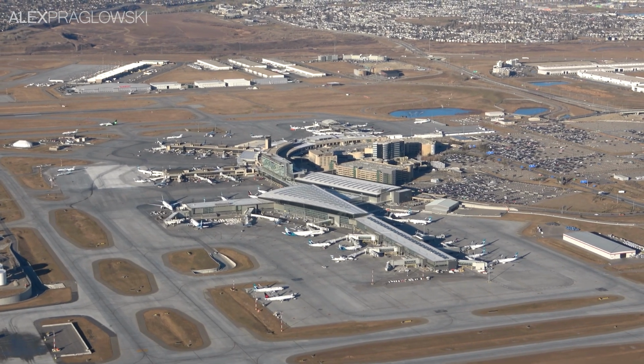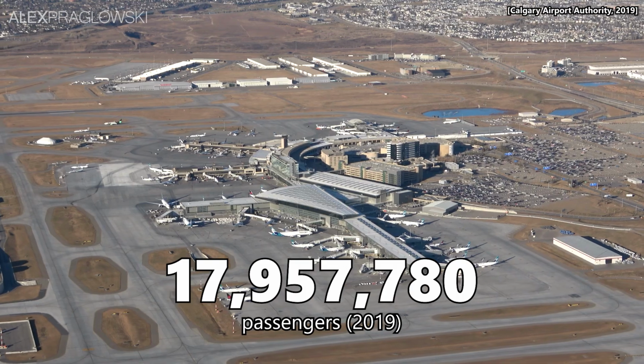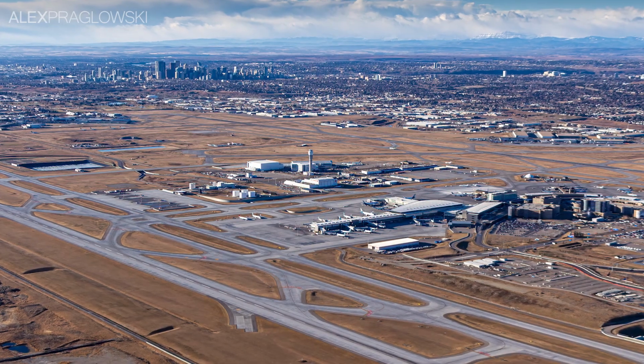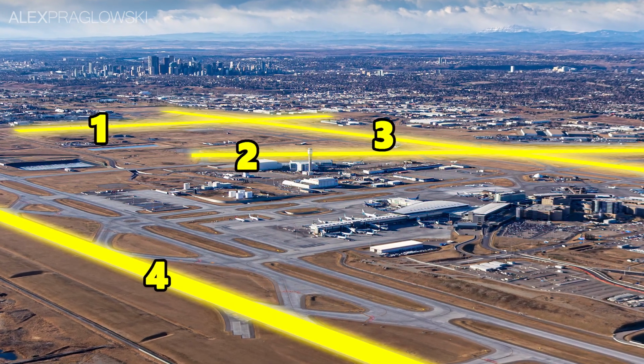Calgary International Airport is the fourth busiest airport in Canada and had nearly 18 million passengers pass through in 2019. However, if you look a bit closer, you might notice that it has 4 runways. On the surface, that might seem like a lot.